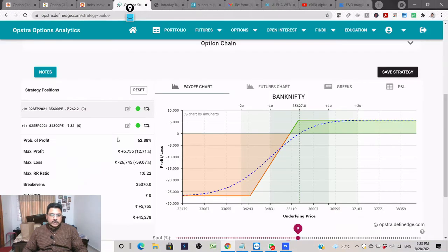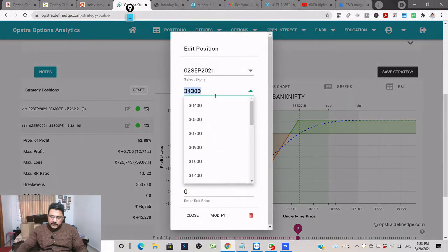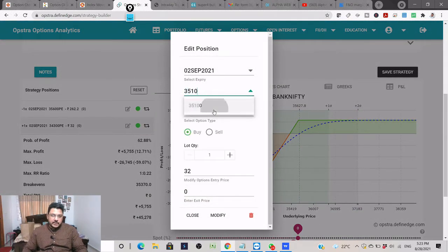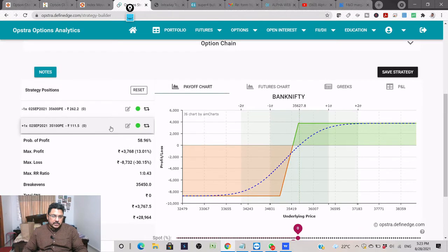Let's see how it goes. 35,100, so it's a 500 points difference which I'm taking. Okay, I sold at 262, I bought at 111 price. What is my profit here? Max profit is about 3768 and max loss is about 8732.